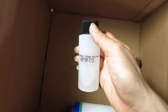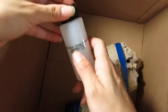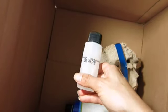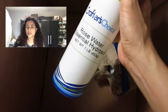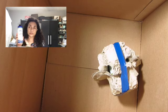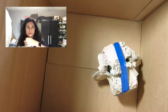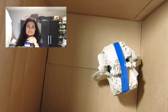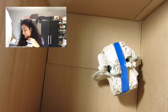Now this is a preservative known as Germal Plus, that I use to make lotions and things like that, and a rose water hydrosol, which I will also be using in lotions or conditioners. It just smells so good, like a rose.